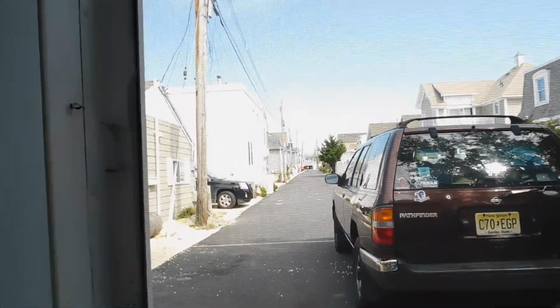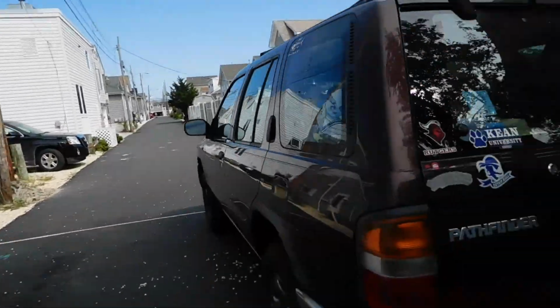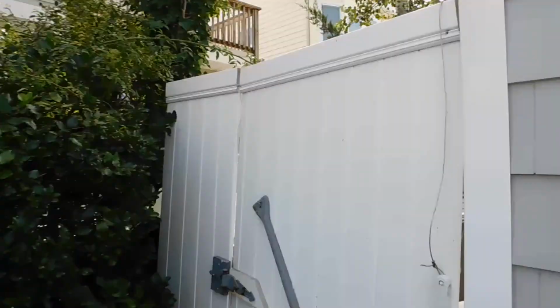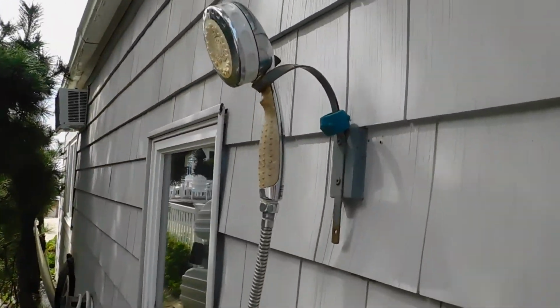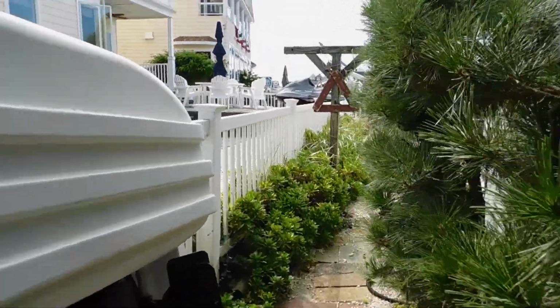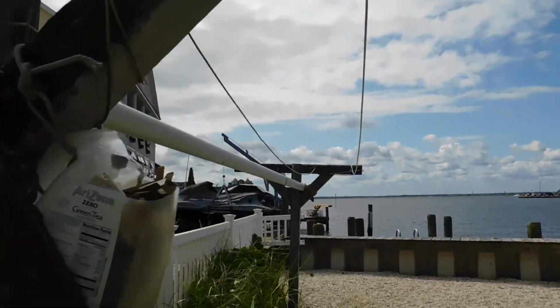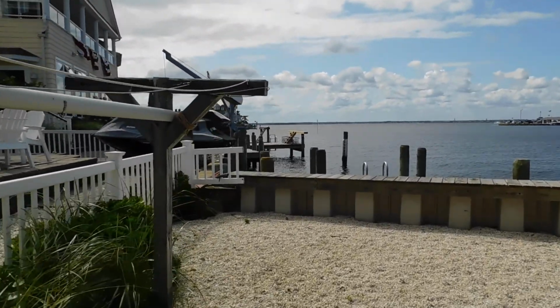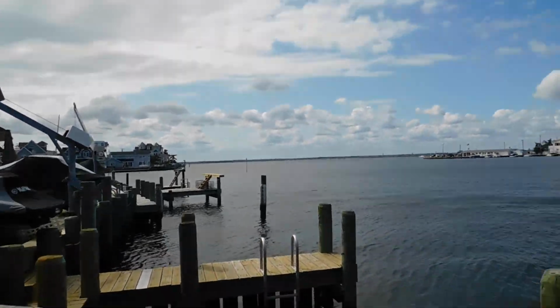This is coming out the back door. This is where we began. Coming around the side here. Place to hose off. Clothesline to dry your towels when you come back from the ocean or you're swimming in the bay. It's a magnificent view.